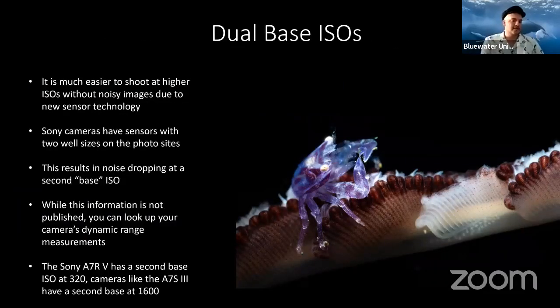Dual base ISO. This is also an interesting technology that's really shown up, and it shows up with the Sony A7R5. So a lot of cameras, especially Sony cameras, are being built with different well sizes on their photo sites on the sensor. Now that sounds really technical, but what that means is when you have different amounts of photons hitting the photo sites on the sensor, it can choose how wide that photo site is going to be. Is it going to bring in a lot of photons, or is it going to bring in a little bit of photons? And that allows the camera to basically have 2 base ISOs where the noise is at its lowest level. So as you increase your ISO, noise increases.